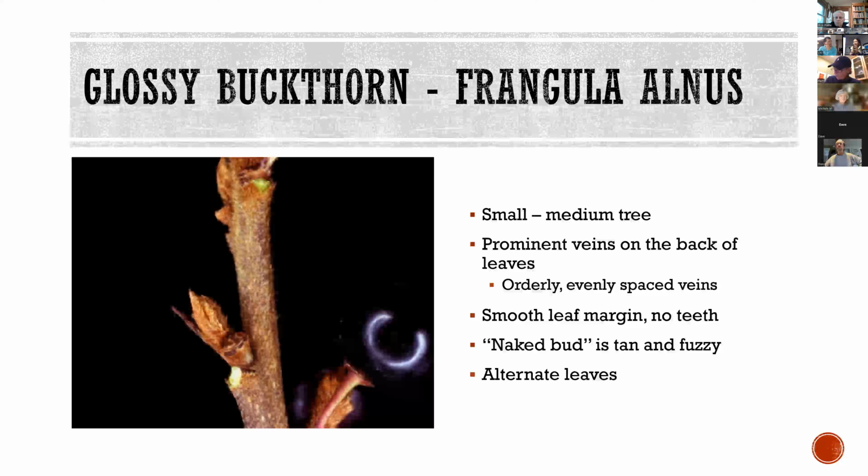Just all the cells compressed into a little tiny package, and then in the springtime, so that it can leaf out really quickly and bloom really quickly, it just pumps it full of water and sugar and nutrients, and then it expands or blows up like a balloon. So those are really valuable structures, and plants will protect them from the cold and the wind and predators with scales a lot of the times.